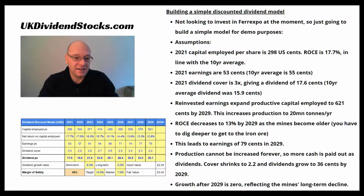Over the last 10 years, Ferrexpo produced an average net return on capital employed of 17.7%. So I can just plug that in and say, I have no idea what this company is going to earn this year or the year after because it's so volatile. So let's just plug in the average return on capital employed from the last decade, and then we'll see what that gives. That gives us an estimated earnings per share for 2021 of 53 cents, and the average over the last 10 years was 55. So we end up with a very ballpark estimate for earnings this year, which is about the average of the last 10 years.